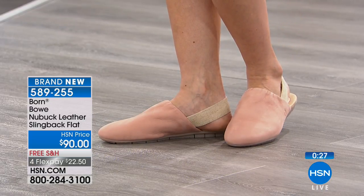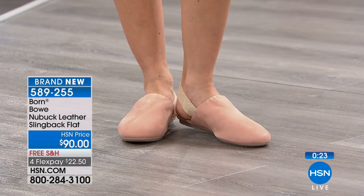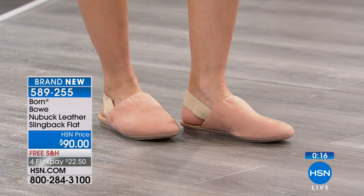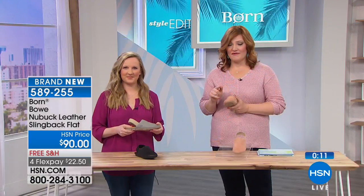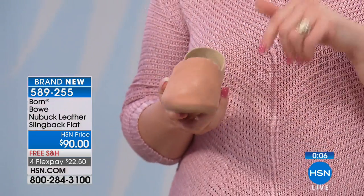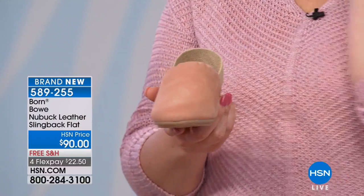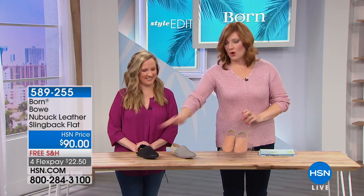And I always appreciate the premium leathers that Born brings us, because when you just feel the quality of leather against your feet, nothing cuts in, all handcrafted, all hand finished, $90, item 589-255, sizes 6 through 11 whole sizes. If you're a half size, we do say size up if you have a wide foot. If you have a normal average foot, you would size down if you're a half size. Okay, perfect. So 589-255 is your item number, blush, gray, or black.